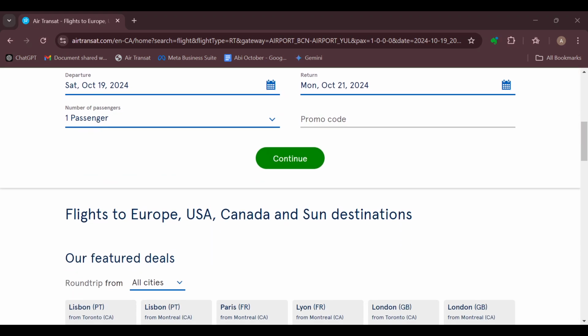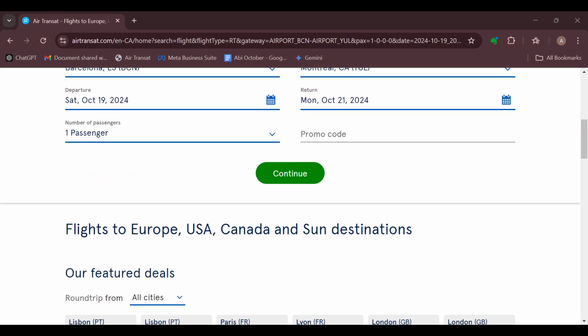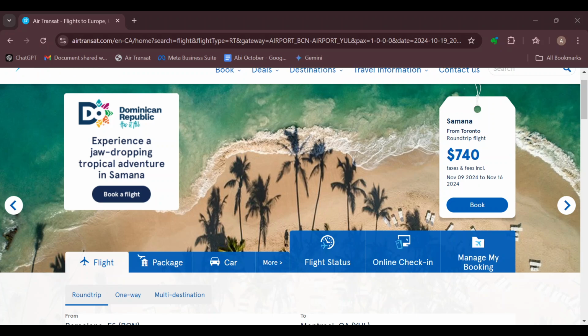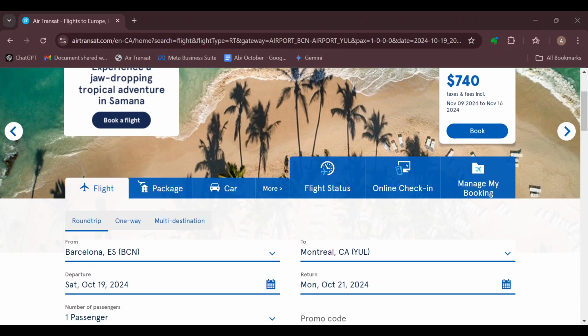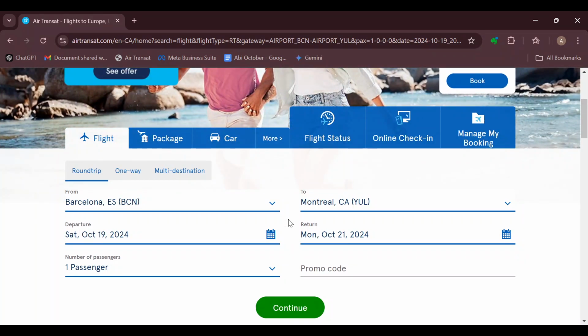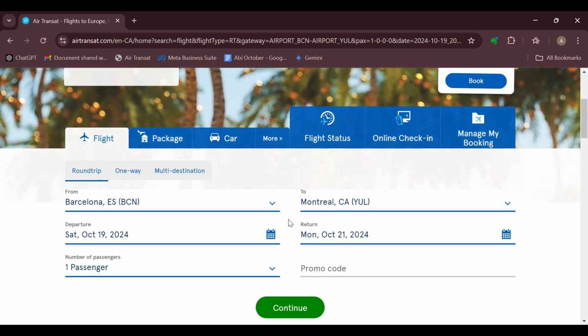For you to put your pet in the cabin, you have to ensure that your pet weighs less than 10 kg, and the pet must remain inside a carrier that fits under the seat. The carrier should be leak proof, well ventilated, and soft sided. In order for you to get the cabin, it's very simple. Just ensure that while booking your flight, you select seats that have a cabin or are close to the cabin.